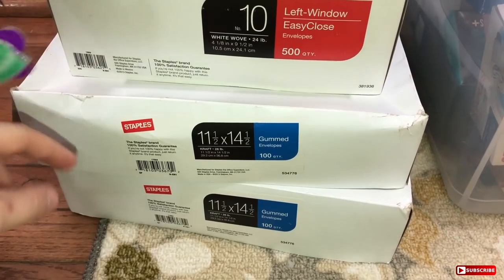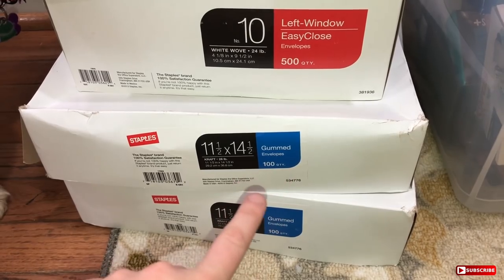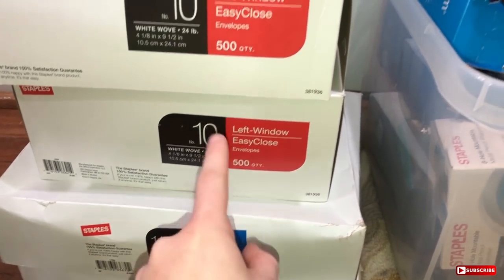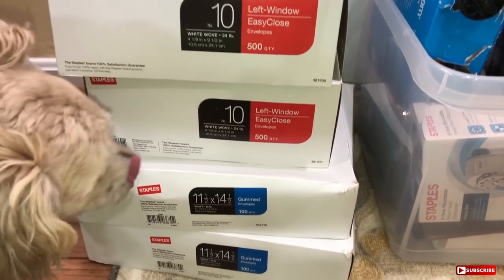Excuse me, honey. We also found two boxes of the gummed envelopes, and they are 100 count. So I guess these are just normal envelopes. Maybe these might be document ones, because, you know, obviously they're a lot bigger than that one. But we found a total of 5 boxes of envelopes.